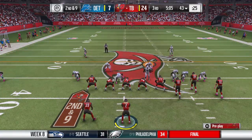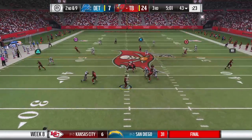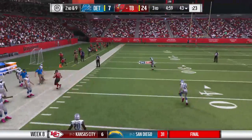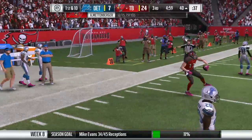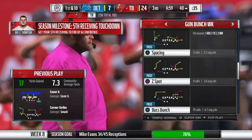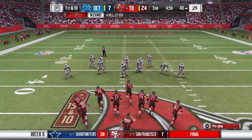One receiver to the left is Evans. Out of the gun, they'll look to throw. Evans has it left side. 17 yards on the pickup there. The drive will continue. It's a first down. And the offense lining up 1st and 10.